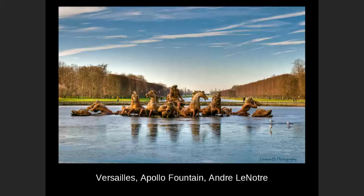This is one of the major fountains, the Apollo fountain. This is one of the ways that ties mythology and the gods to Louis XIV. He considered himself like the sun god, Apollo, who would rise with the sun every morning, and the world got light and warmth from Apollo. And so symbolically, Louis XIV, every morning when he would arise, he would give warmth and light to France.